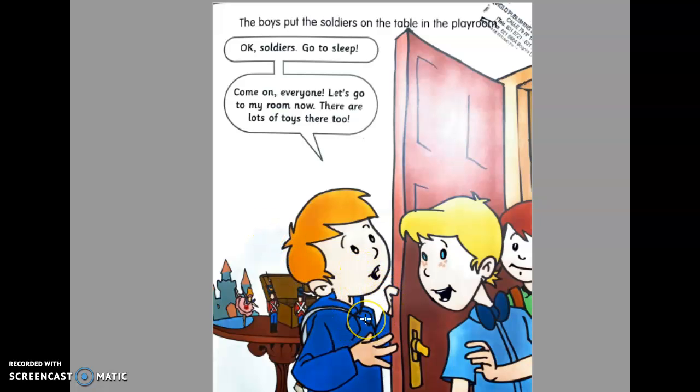They have more toys. Remember? Recuerdan the toys. Toy Story, toys. They have more toys.